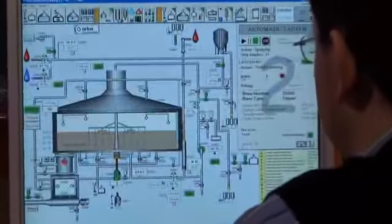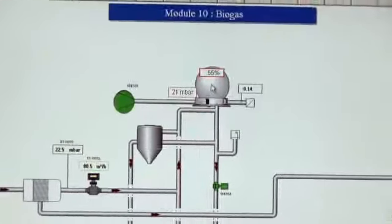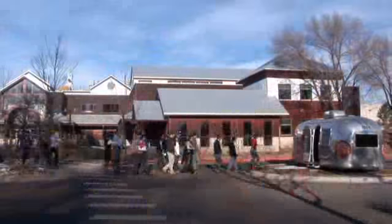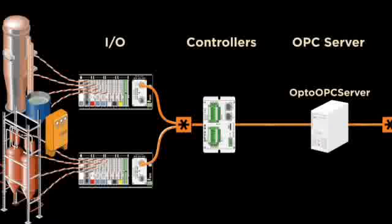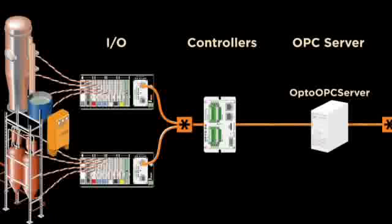Our SCADA system, our HMI, is One-Door in-touch, and the system has a dual purpose. One purpose is for the operators to interact with it, so we try to basically replicate whatever is in the real world, and that system is also used for education to people who go on the tours here. Currently, the One-Door system is communicating over Opto's OPC server using Ethernet to the PAC system.